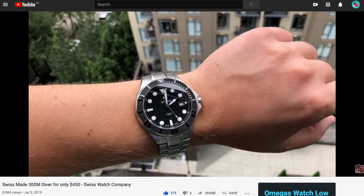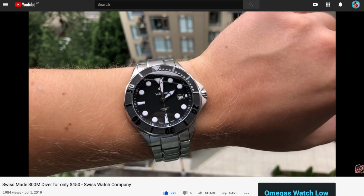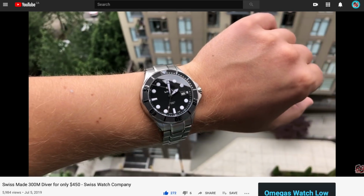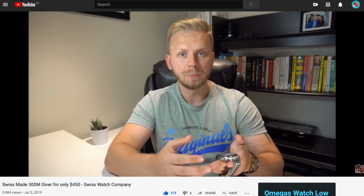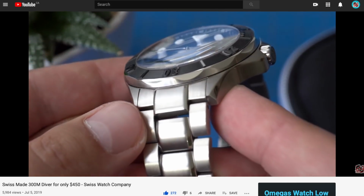Number 7, Swiss Watch Company. So this watch was impressive for many reasons. Number 1, the specs. You get the sapphire crystal, you get the Sellita SW200 movement, the stainless steel case with the stainless steel bracelet, the 300 meters of water resistance. Number 2, the fact that it is a Swiss-made watch with Swiss-made written on the dial for around $500 US.